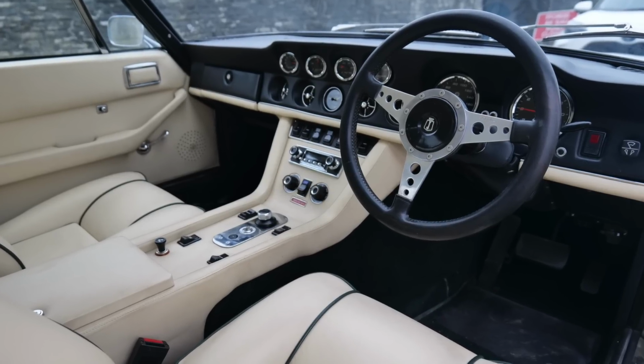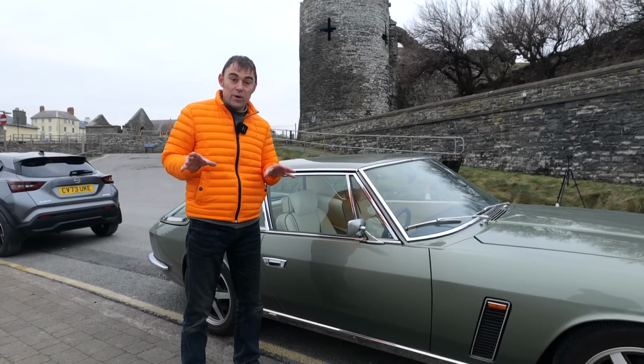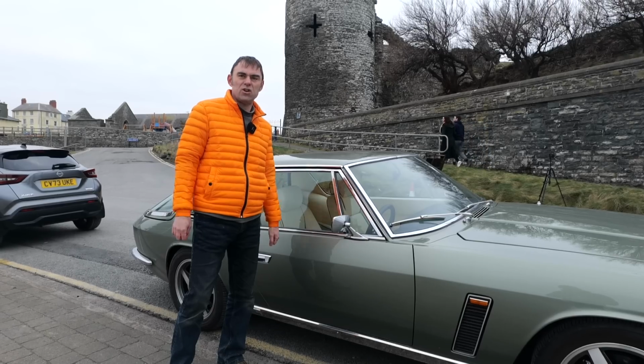Even if you did need to charge up, by the way, something I haven't even shown you, it's got CCS rapid charging around the other side, so you can charge up really quickly if you wanted to anyway. But this has got plenty of range to come here and back, which time-wise is probably a 2.5 hour journey, isn't it? Yep.